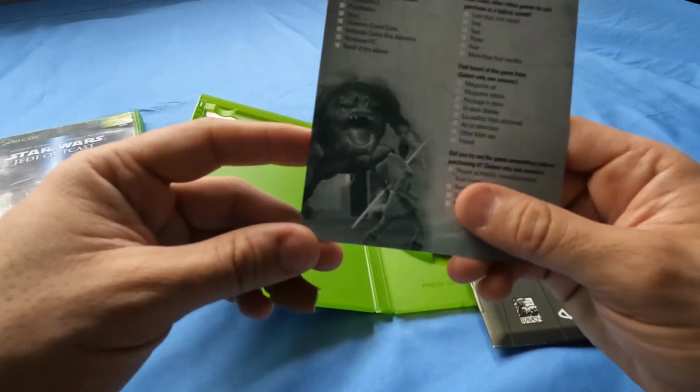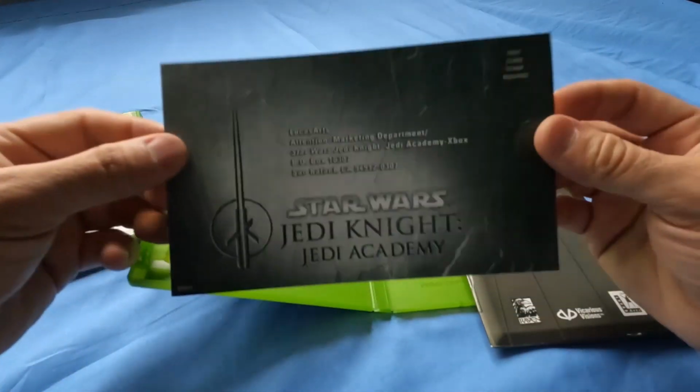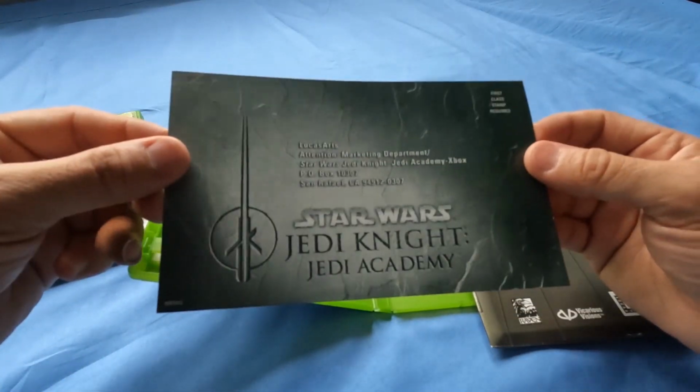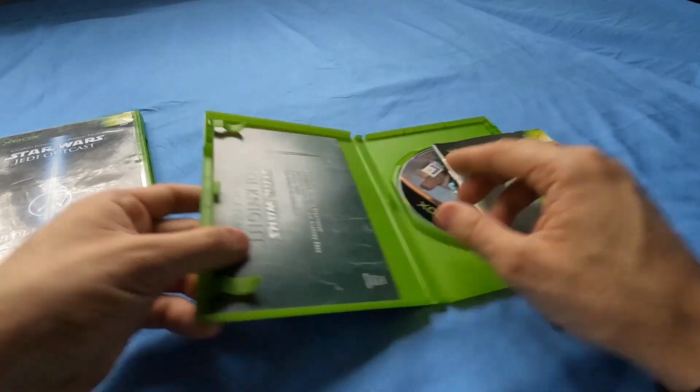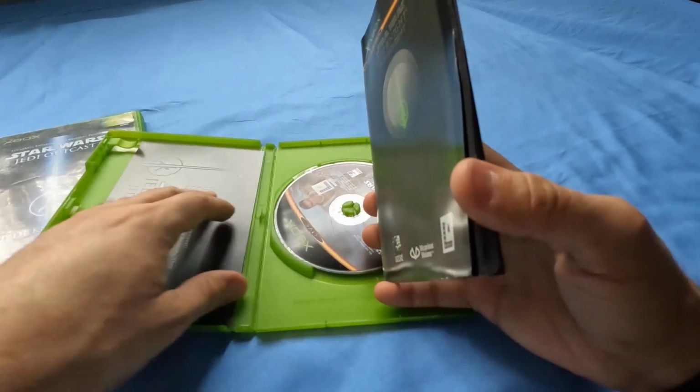So we got a little bit of Rancor action, because you run into a Rancor in the game, but I like it where it's like this. This is where you start to see the registration cards look a little bit more like this. We've seen it in other Star Wars games on the Xbox, including, I believe, Knights of the Old Republic and a few others as well.